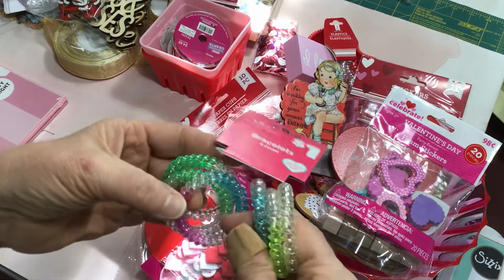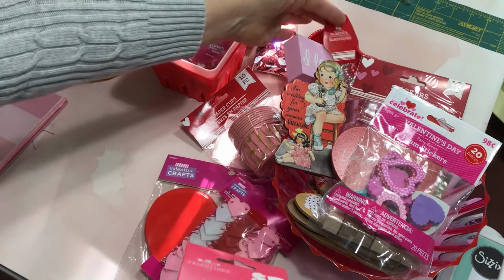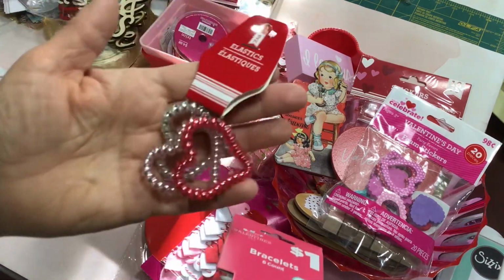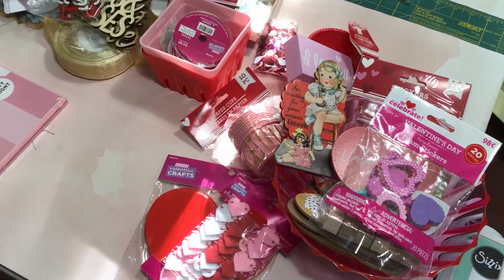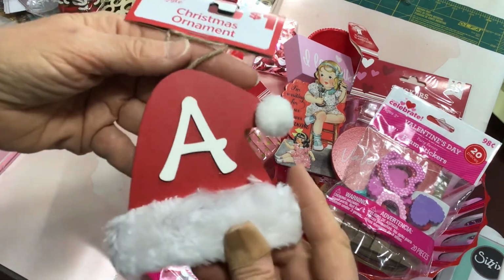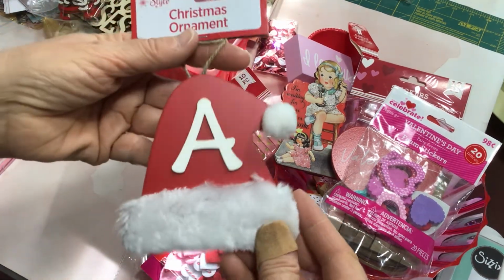So these will be great in charms and dangles as well. $1 for 6 of them. Dollar Tree had these hearts, 3 for $1. So this is a better value. Okay. They had these Masonite Santa hats, 33 cents a piece.